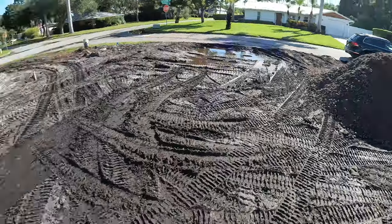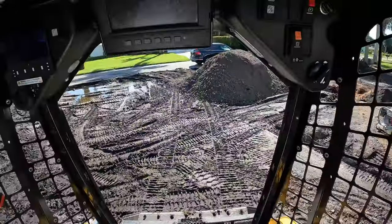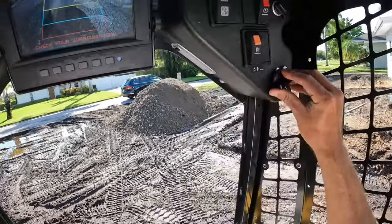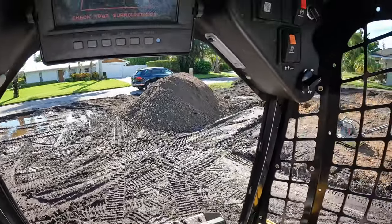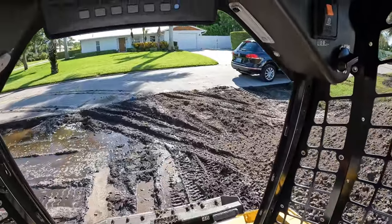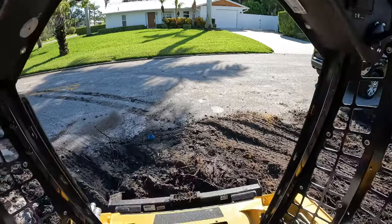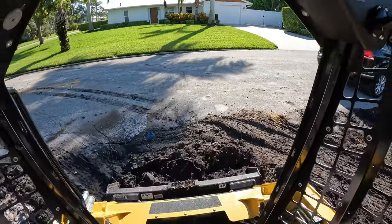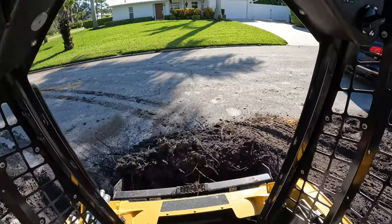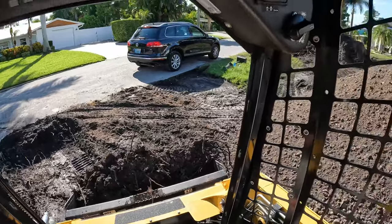Got the crushed concrete dumped. I'm gonna go ahead and take away the ramp that I just built the dump truck. He's on his way back with the paver sand next. I got a bunch of sleeves I gotta put in before I can spread this crushed concrete everywhere. He did crack the asphalt a little bit there.